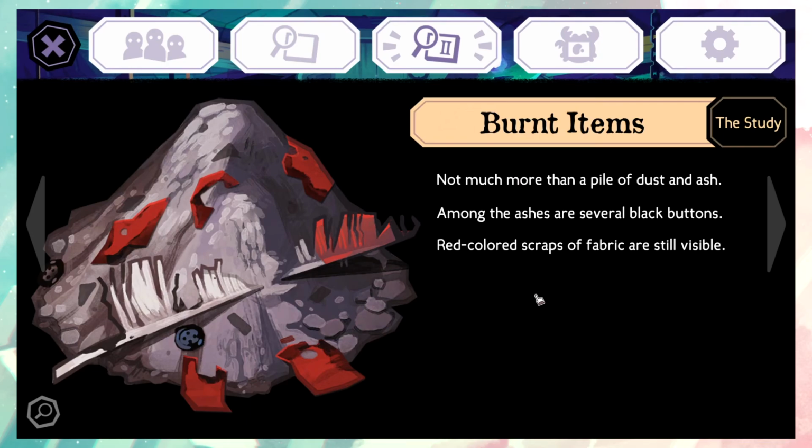Burnt items. Not much more than a pile of dust and ash. Among the ashes are several black buttons. Red-colored scraps of fabric are still visible. And you know, it's kind of forgetting to mention the feather. That's probably also important. I mean, yeah, this is, I don't know.